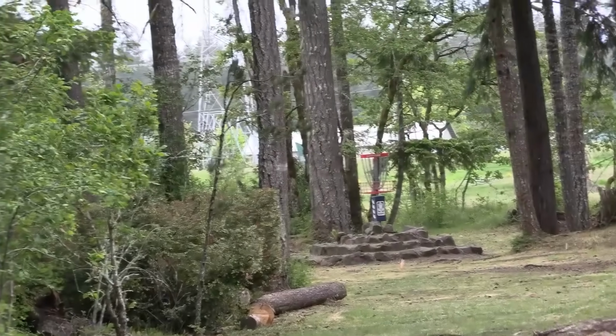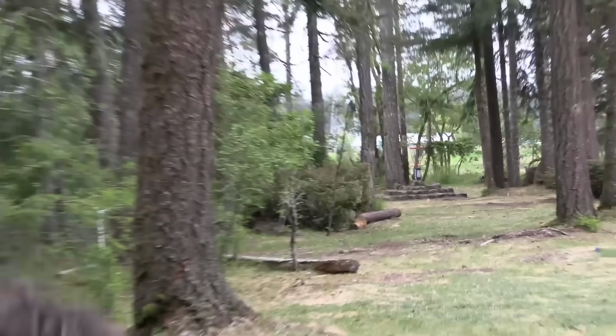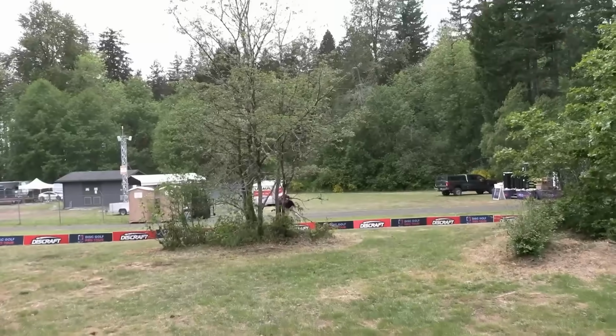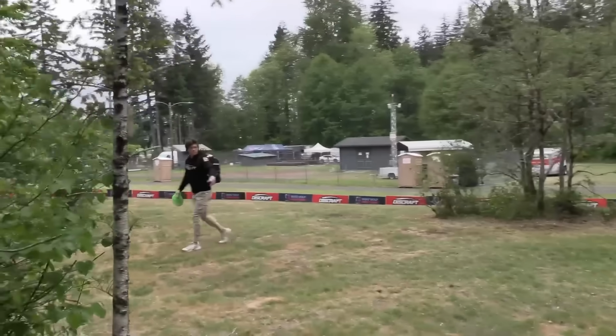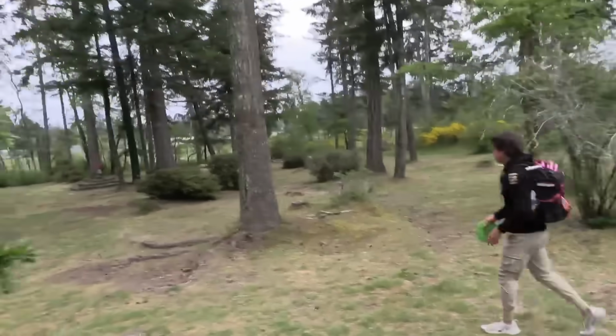Very solid shot. Another fun little basket. Dude, they do a good job with some of these to make them a little more interesting. Yeah, I like it. Nuke got way up there, but it is a good 50 feet out of bounds. I don't think it's actually like 700 feet. I think it's only 700 as the hole plays rather than actual distance.